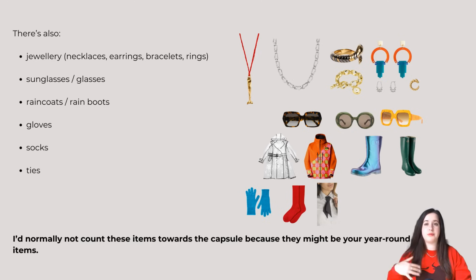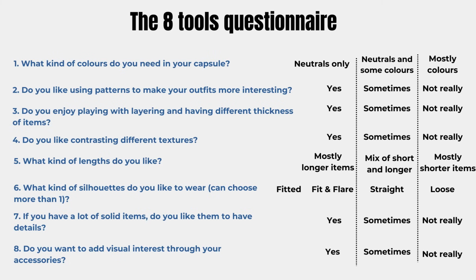And of course, when it comes to accessories, the world is your oyster. You can also play with things like jewelry, glasses and sunglasses, raincoats, boots, gloves, socks, ties, anything like that. Now, I've not necessarily included that much in here, but make sure that, especially if your capsule is a bit more plain and you want more interesting outfits, then your accessories need to be at a higher level of visual interest.